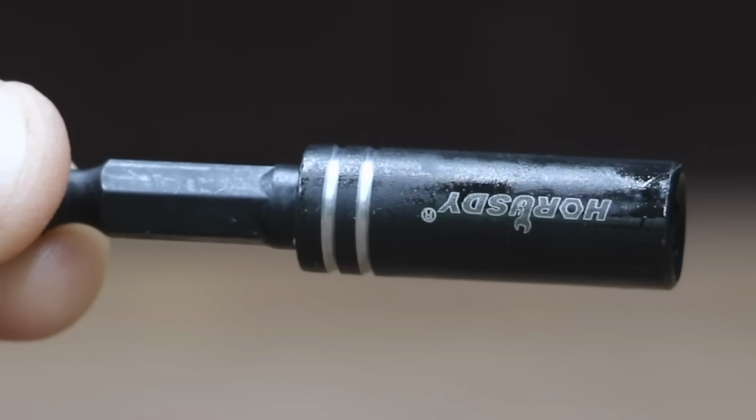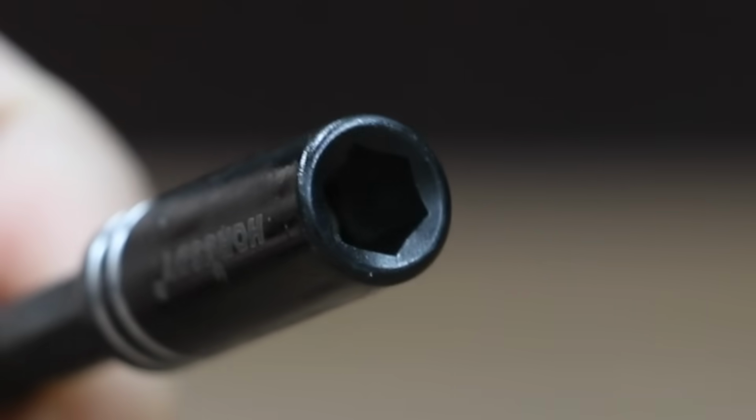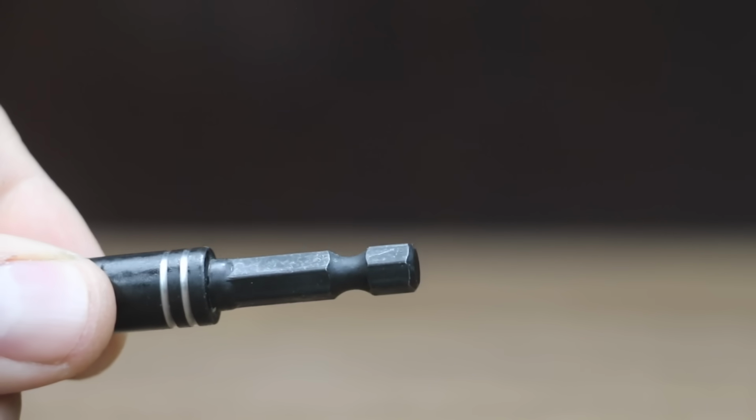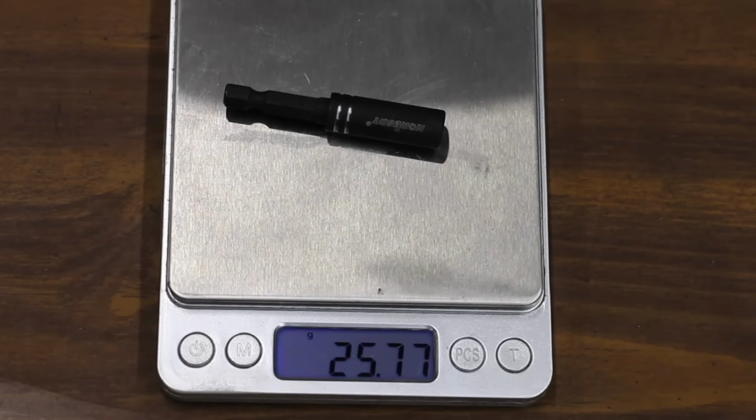At a price of $10 for 10 bit holders, or just $1 each, the least expensive brand we'll be testing is made by Horusdy. According to the manufacturer, this bit holder is super magnetic and has good absorption, not easy to fall off during the process. We're going to test that. The Horusdy is made in China and weighs 25.7 grams.